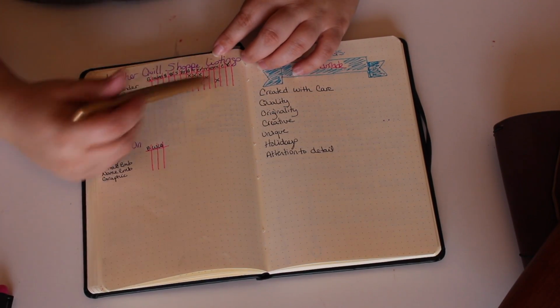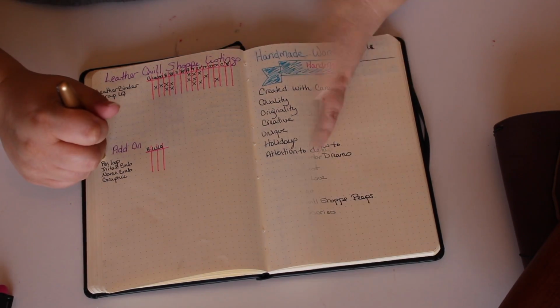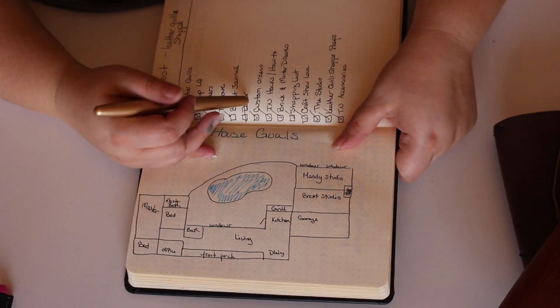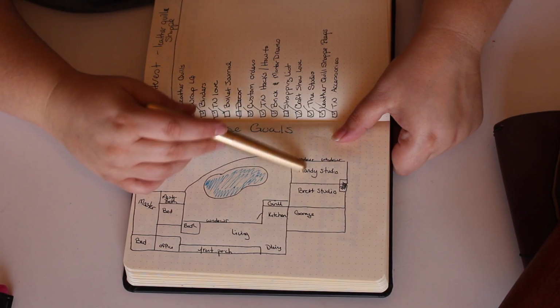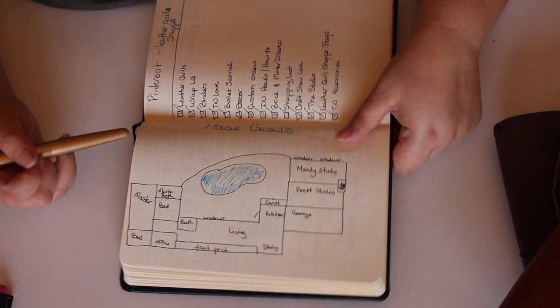And then this was listing things and add-ons. House goals, like that's my dream house. It's just a little sketch of it. If you notice, big studios, little house. So that's how I'm setting up my bullet journal.